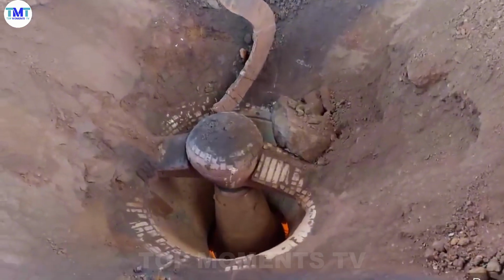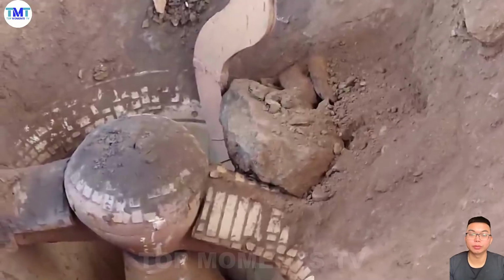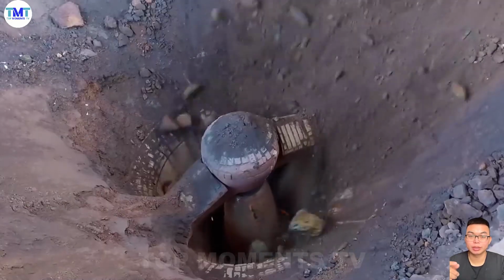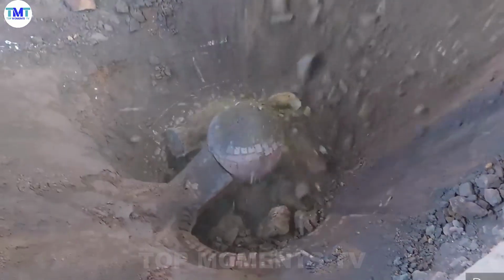Not an ordinary crusher, this is the Devil Kobelco 1600 TPH gyratory cone crusher, a machine born to challenge the hardest iron ores. With a destructive power of 1,600 tons per hour, it turns giant rocks into dust, affirming its position as the ruler in every mine.